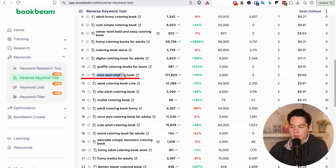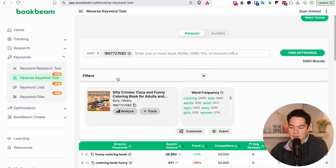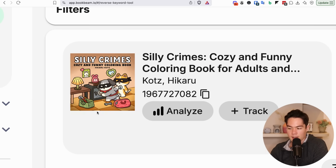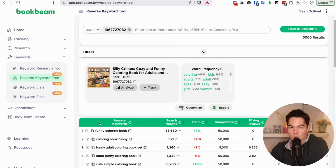So Coco Real coloring book, the keyword here, has 171,000 searches per month, which is a lot, right? You can tell that it's way more than others because Coco Real built a huge brand in the coloring book space. So a lot of people are searching for this. And this book by Hikaru Katz is #2 ranking in that keyword. So obviously they're getting a lot of spillover sales. People search for Coco Real, but then they see this book cover by Hikaru Katz and they're like, oh, this is cool too. Let me also get this, right? Because the art style is also similar to Coco Real. So a lot of people will go for Coco Real, but end up buying Hikaru Katz as well.